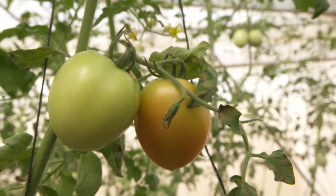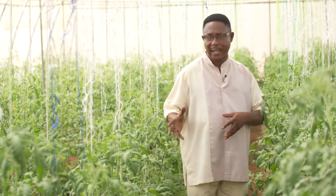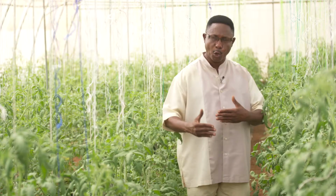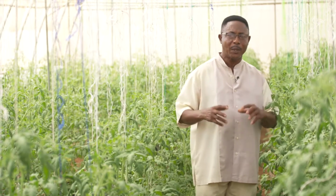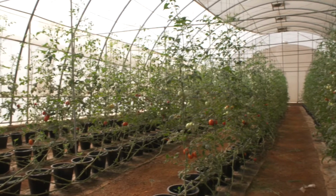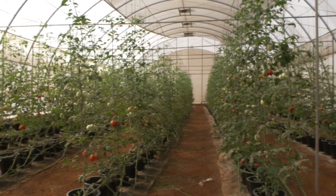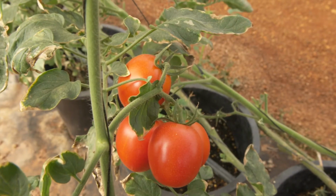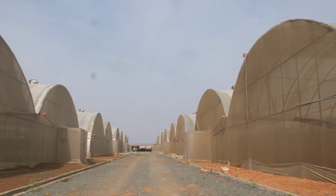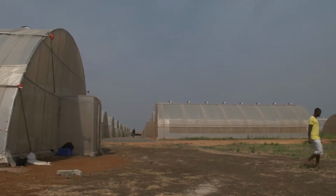Apart from that, the value chain. If one person is working here, he can also get somebody to sell it for him, and by so doing, we also reduce the unemployment situation in Ghana. This greenhouse project is very good, and I believe it is very sustainable because you don't need a large land for this. This is about 240 square meters, and in some domes are about 2,000 plants.